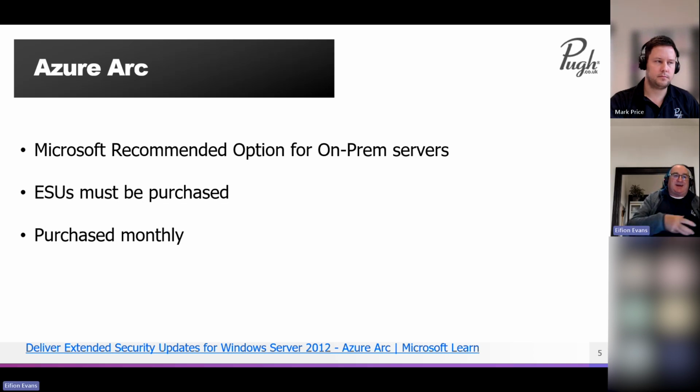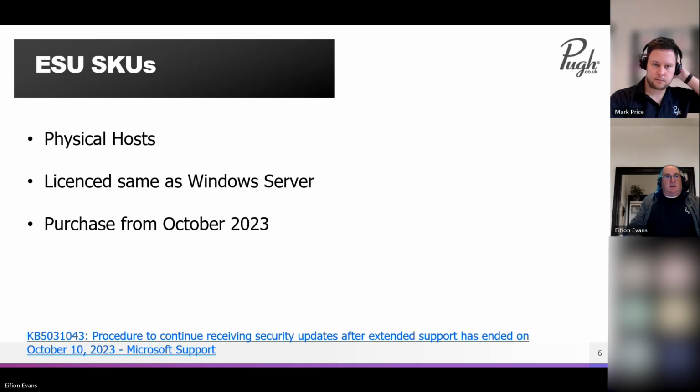Okay, so that's Azure Arc, and that's Microsoft's recommended option. But you might decide that your only option is to have your on-premise servers and manage them locally, and then you still have the option of buying the ESU part numbers for on-premise. When you're on-premise, you must license the physical server host, and it's licensed in the same way as Windows Server itself. So you need to provide us with the number of physical cores and the VMs you're protecting, and then we can sell you the ESUs based on the number of cores you need.